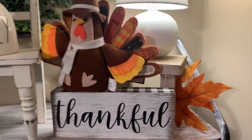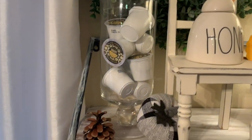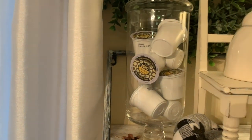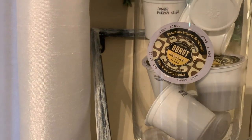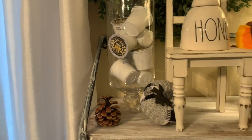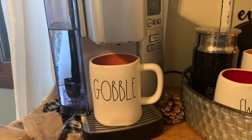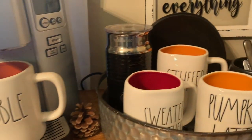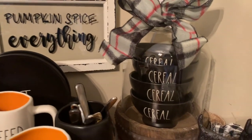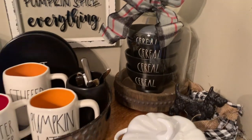My lovely thankful sign. A few whimsy pieces. Outdoor elements with the pine cone. My favorite coffee, chocolate chip cookie. It is perfect. I love that chocolate flavor in there. Really nice. You gotta have a gobble cup, right? And on my other favorites for the fall, I've added a bow for another touch of whimsy in my coffee bar.